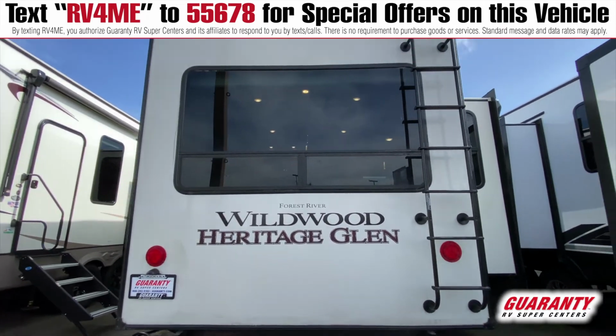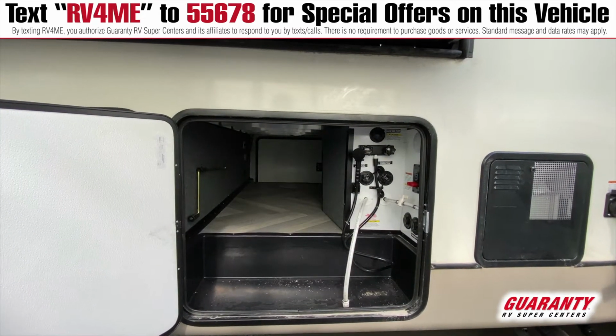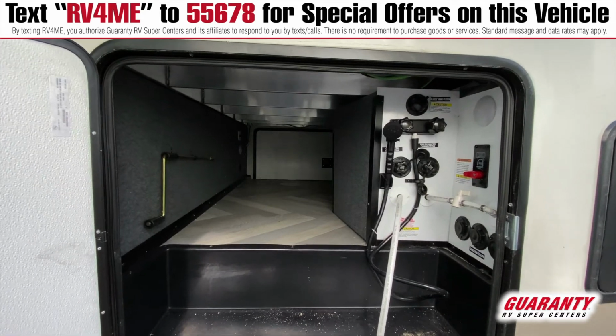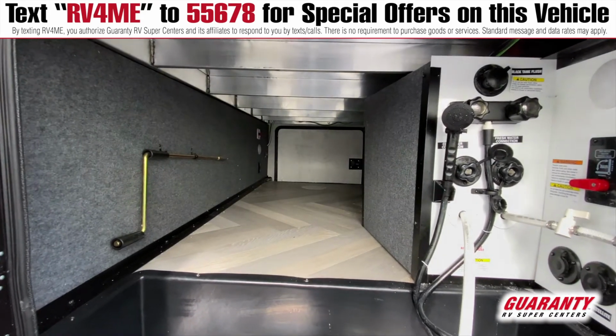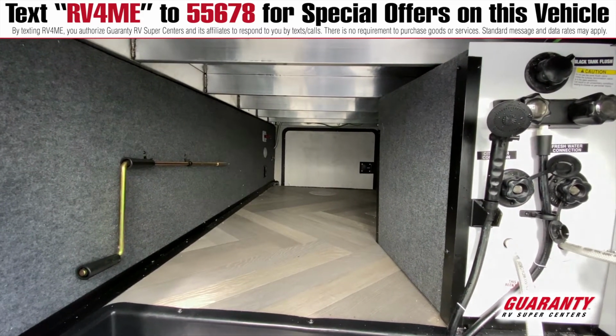What's really cool on this, when we come down here the other side, you've got an indoor docking station, so everything is indoor in that compartment and heated. Outdoor shower, self-leveling system, electric leveling system.